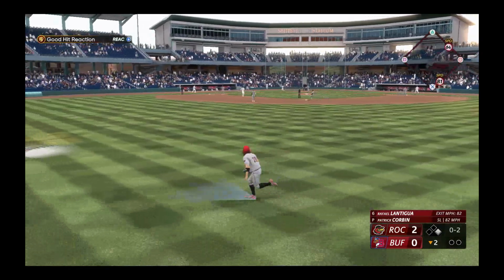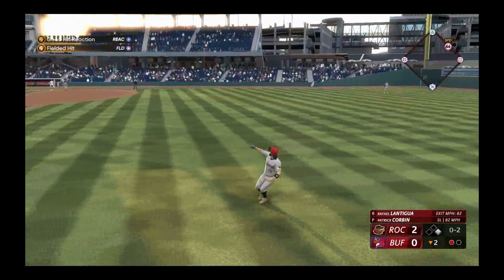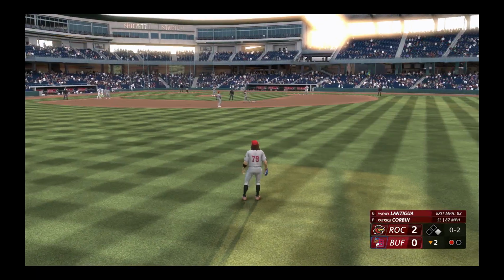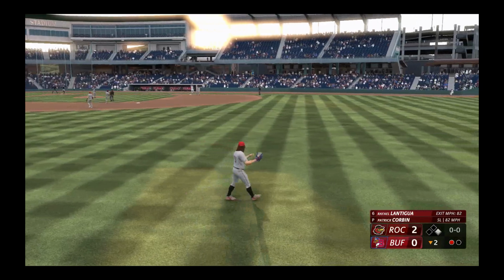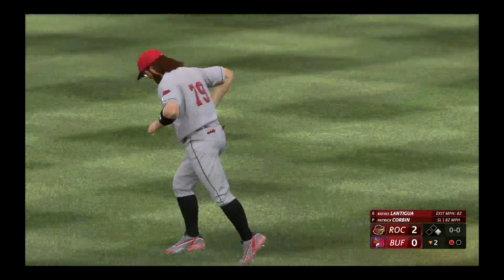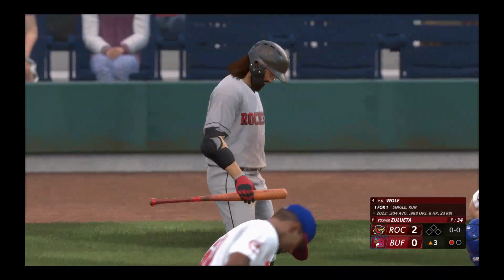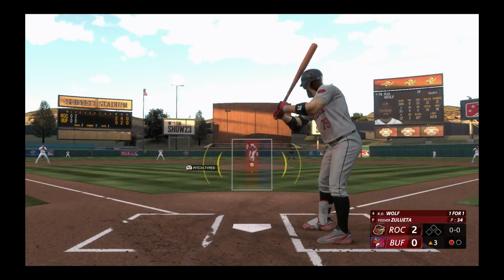Out there to center. Wolf drifts towards it. And there's one away. And now the center fielder, RD Wolf. One for one with a single and a run scored so far.